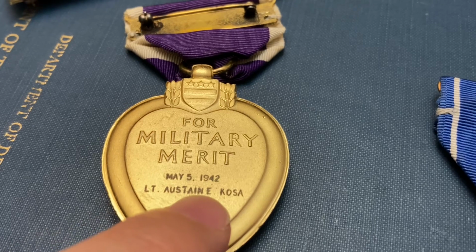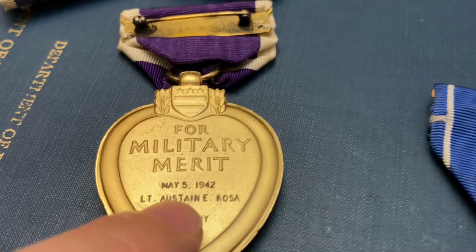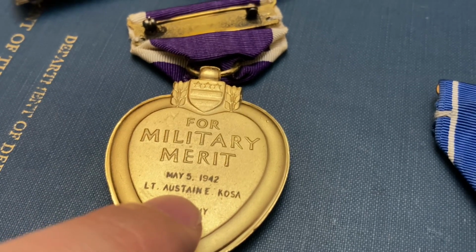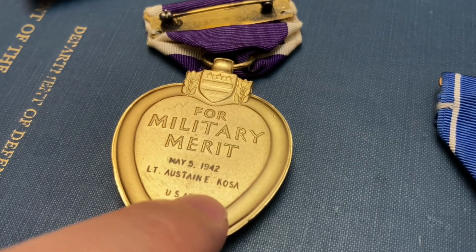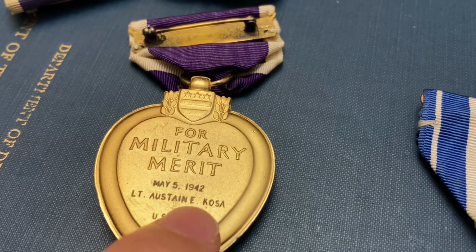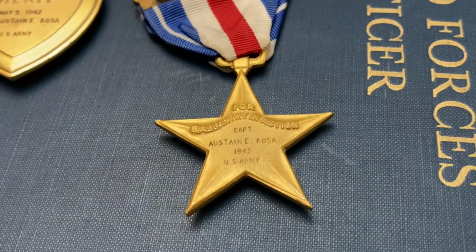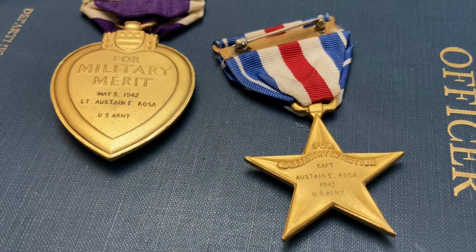So his middle initial is E and his last name is Cosa. Austin, I'm pretty sure it's pronounced Austin. That can be spelled the typical way, Austin. That might be misspelled. But I was also thinking Cosa could be short for his last name. It kind of sounds like maybe a Polish or Jewish last name. So it could be a long name and it didn't fit on here, so they just shortened it to Cosa. And same with the Silver Star. So yeah, I'm hard pressed to find out who this man is.